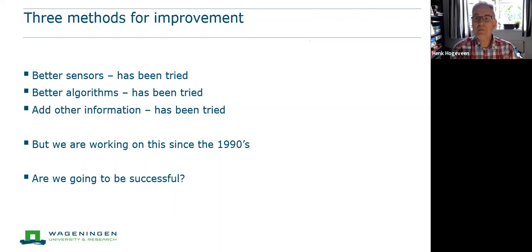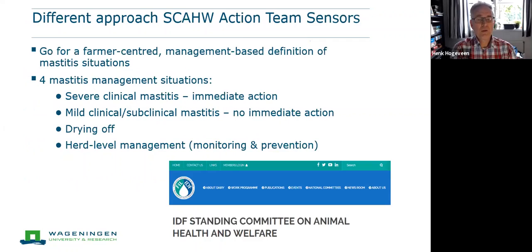We should improve this, because farmers are missing cases of clinical mastitis, and at the same time they're not happy when they have too many alerts. How to improve that? The first option is to start working with better sensors. That has been tried a lot. Using better algorithms has been tried a lot. Adding other information has been tried. But we've been working on this since the 1990s, and so far we're not totally successful. So the big question: what to do now?